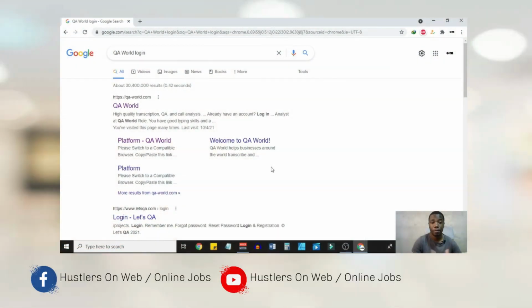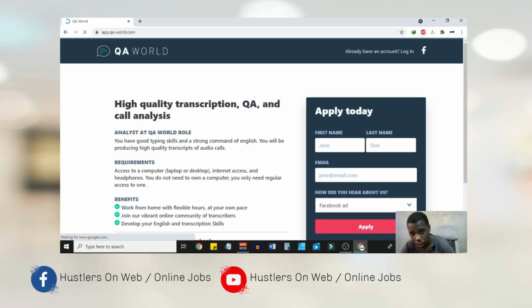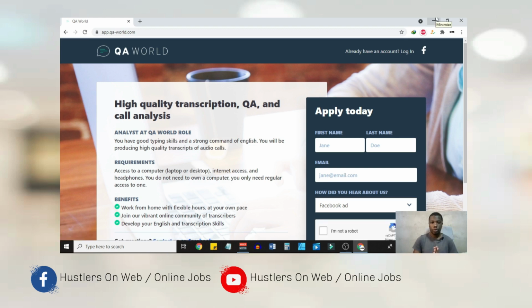Now, in order to sign up for QA World, first of all, you need to go on Google and just type QA World, or as I say, QA login. Then you just click on it, and it will take you to the QA World page, which looks like this. We are in the QA World platform, the web page.